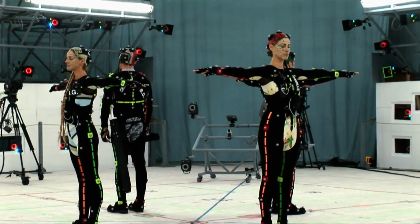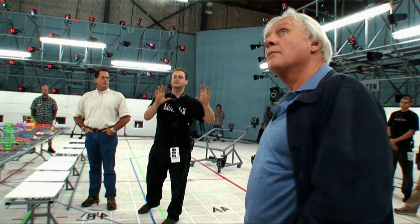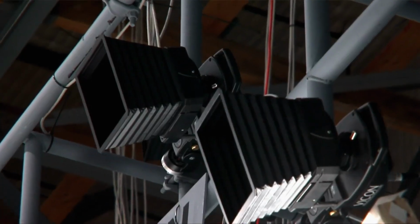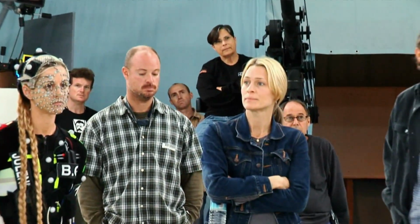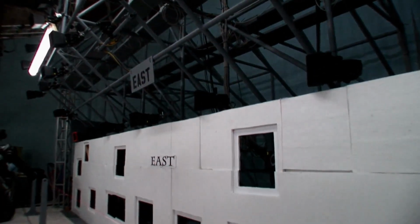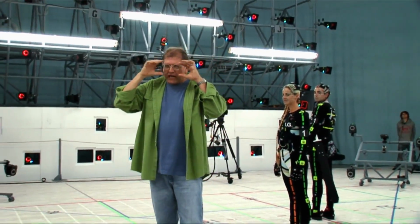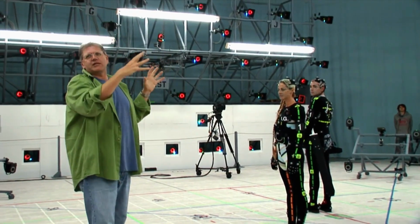And this is what everyone will look like on the day. This is how you'll be acting. And these are the receptors. These are all cameras, infrared receptors. They're basically flooding this area with infrared light and picking up the movement of the dots. So if you put on a pair of night vision goggles, you would be blinded by the amount of infrared light that's flooding this volume.